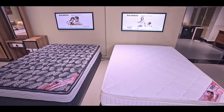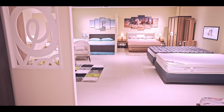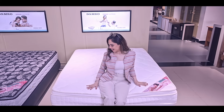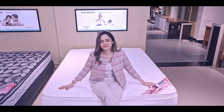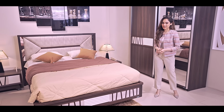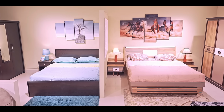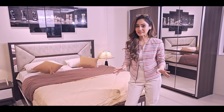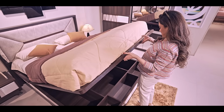In order to stay healthy, you need comfortable sleep. And to sleep comfortably, you need just the right mattress. Wow! I can sleep soundly on this. Beautiful furniture makes a bedroom comfortable and lovelier. Not only a comfortable sleep, it also has easy-to-lift hydraulic storage facility.